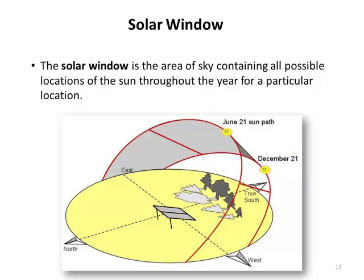But all the points in between, all the possible locations of the sun, are what we're interested in when we're siting an array, a solar collector array. We want it to face towards the sun. And in the United States, that means that we want the array to face generally to the south, because that's where the sun hangs out. It rises east-ish and rises through the sky and sets west-ish, but it's always going to be in the southern part of the sky.